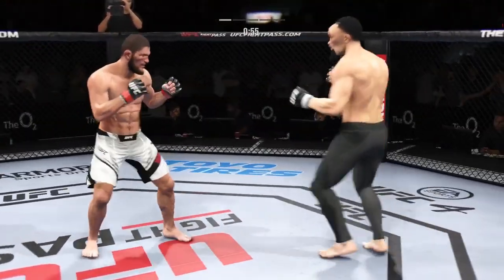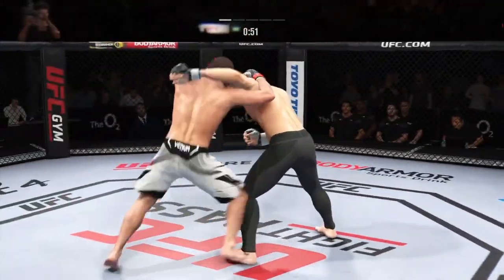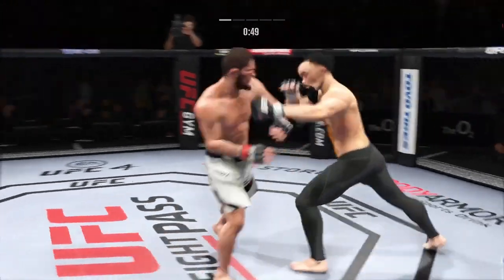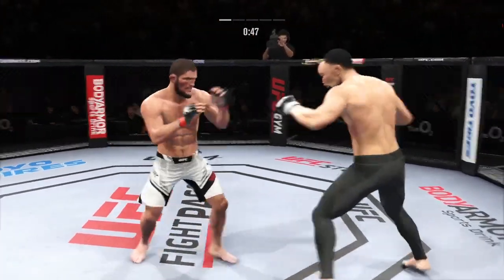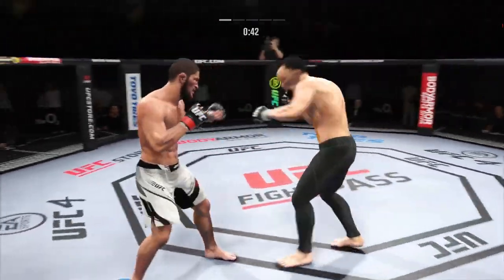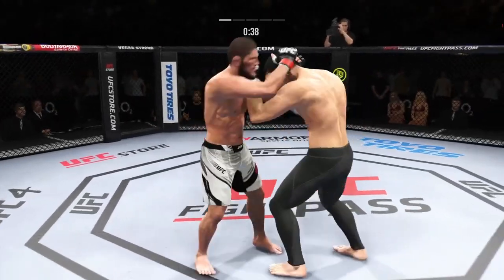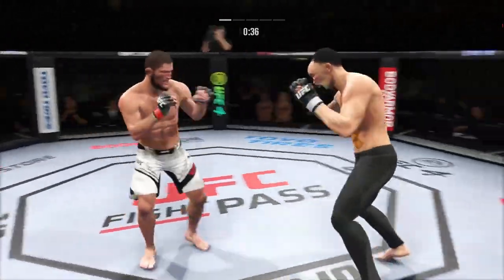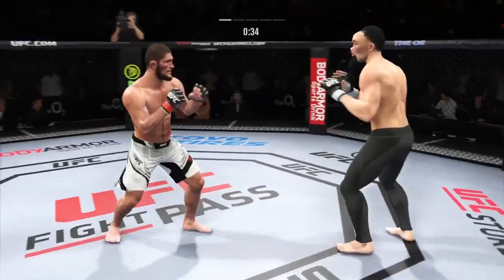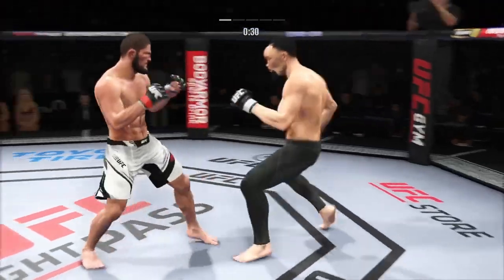Under a minute to go. Oh, a little single collar tie there. And they separate. Him with the left hand. He's got the single collar tie. Left hook counter. Thirty seconds now to go in round one.